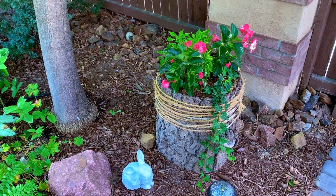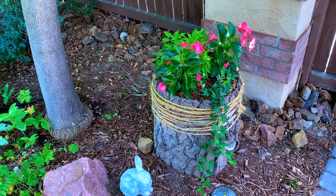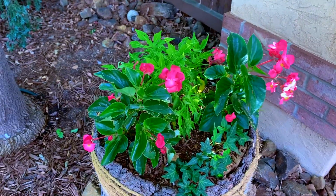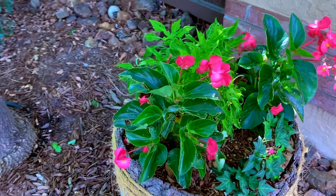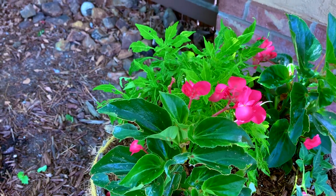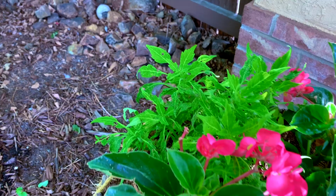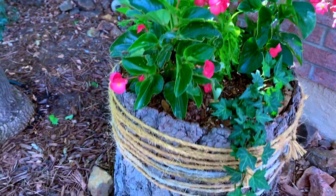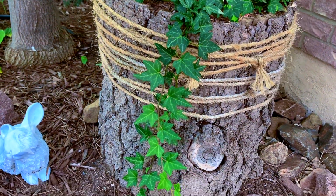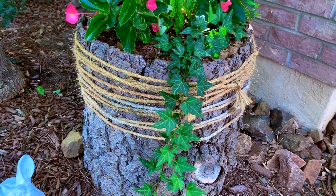For those of you who were interested in seeing how my tree stump planter did over the course of the summer, here I want to share with you my dragonwing begonias, which are just so pretty with these deep pink blossoms. And then I have a lime green coleus there in the back. My English ivy is cascading down the side of the stump, which adds such a pretty look to it.